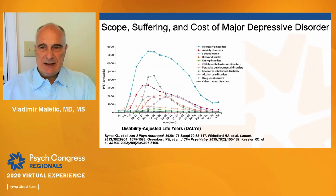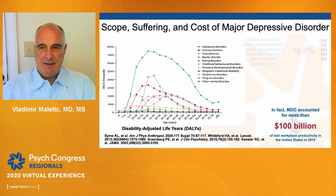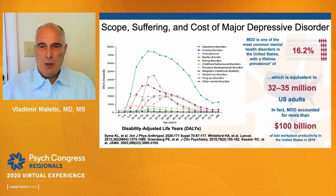So indeed, what is the scope of suffering in individuals who have major depressive disorder? Well, number one, in terms of disability-adjusted life years, depressive disorder is by far on the top spot amongst psychiatric conditions. I can even say neuropsychiatric conditions. As a matter of fact, in women, major depressive disorder is number one source of disability worldwide. It is the most common mental health disorder in the United States, with the prevalence exceeding 16%. Roughly translating into 1 in 5 citizens of US will experience a major depressive episode at some point during their lifetime.